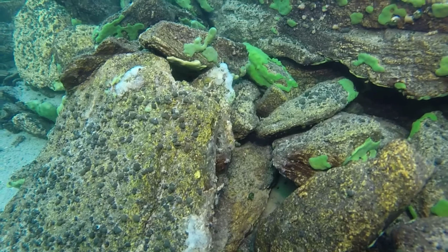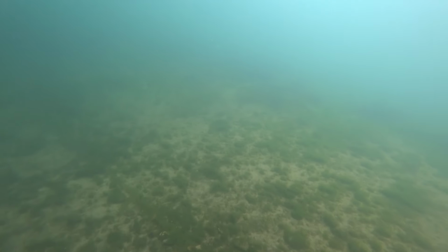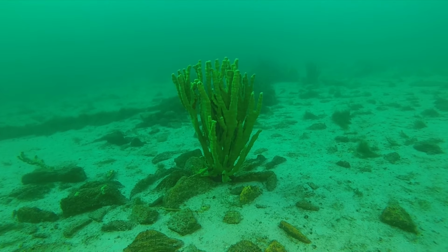Just look at this. Lake Baikal's unique environment is home to the world's largest population of endemic species. Endemic refers to plants and animals that live only here and nowhere else.